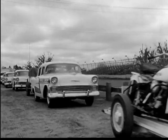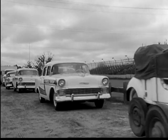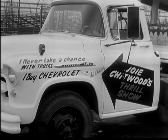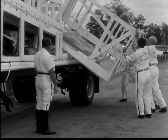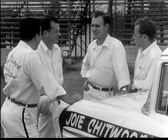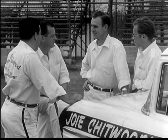This is the outfit, a rolling caravan that tours the highways and byways of America, bringing a thrill-packed show to hundreds of thousands of spectators all over the country throughout the year. Day after day, night after night, the equipment is unloaded for the grueling series of breathtaking routines that a talented troupe of daring drivers perform with the same fleet of regular production model cars.